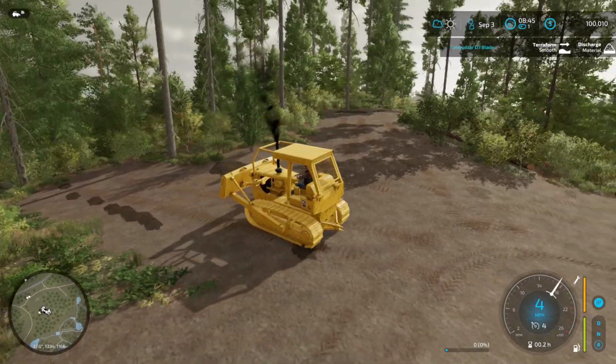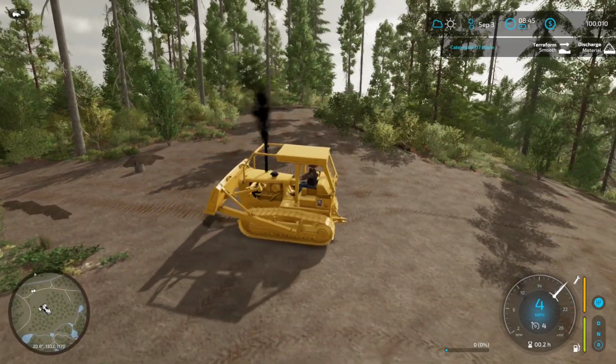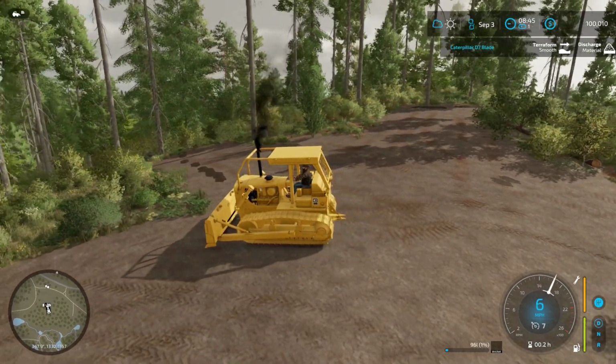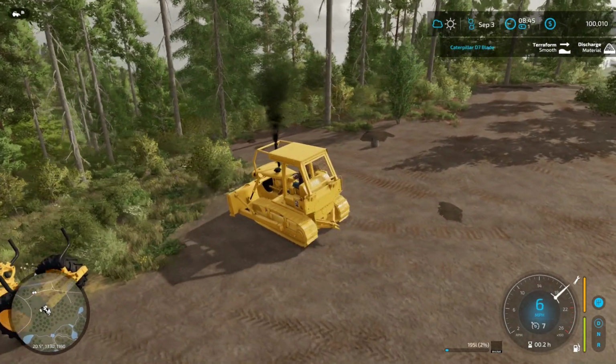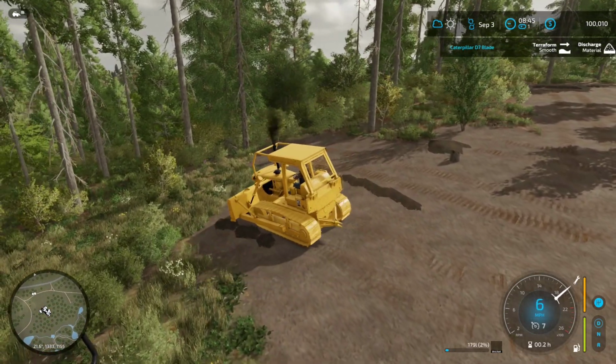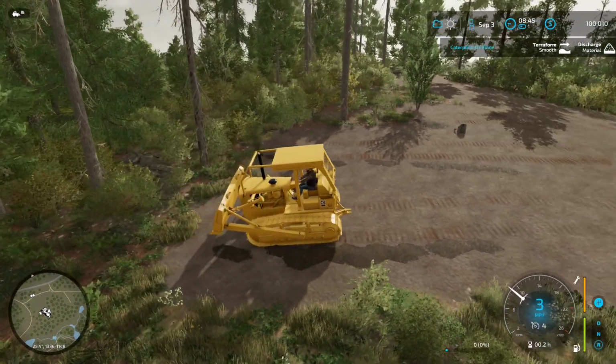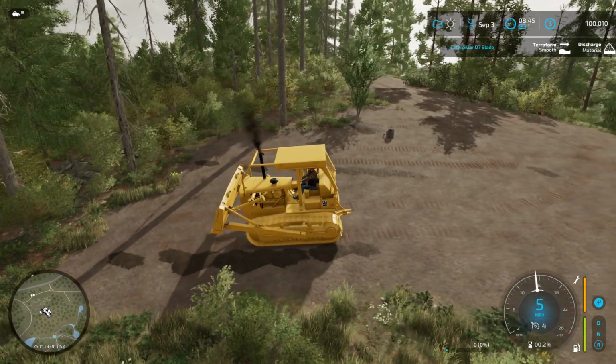Once the landing's all done, then I can really buckle down and start getting these trees harvested. I'm going to probably start looking for some secondhand, used, newer equipment that's going to help me get what I need to get done a lot easier.